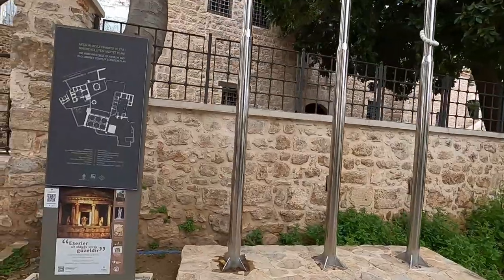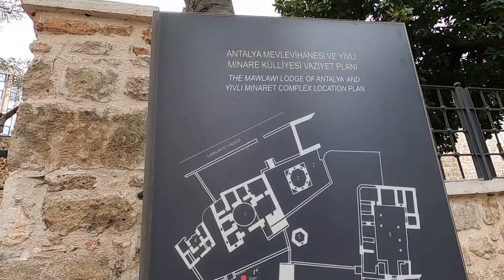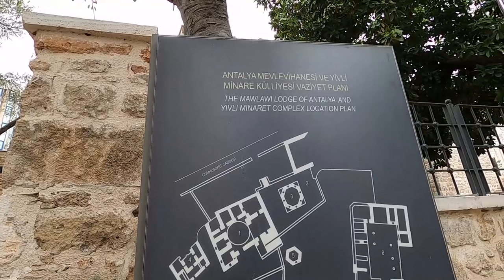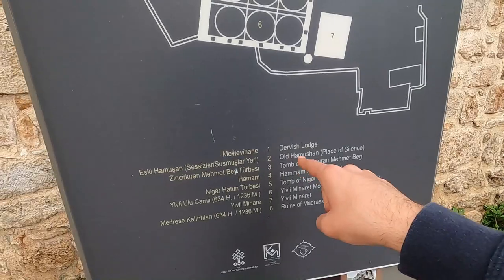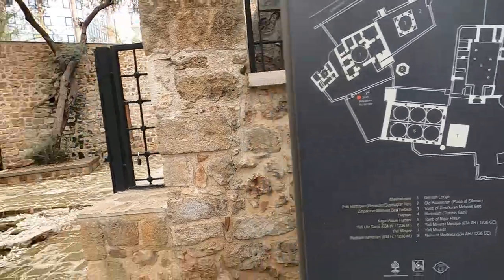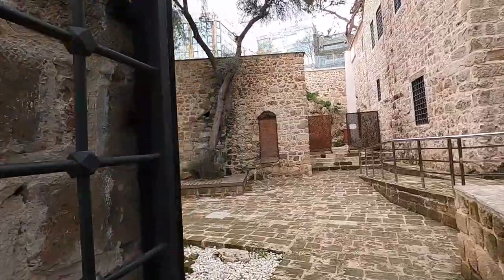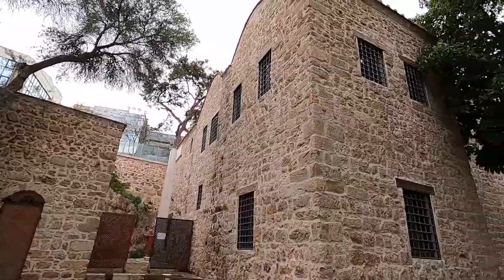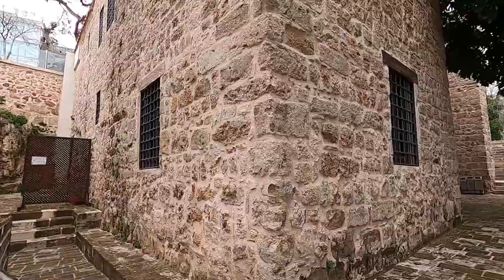Let's see, what is over here? This is interesting. Antalya Mevlevi museum, the Mevlevi Lodge of Antalya. So I think this is a dervish lodge. Yep, I went to a dervish lodge with a famous dervish person, if you don't know, Rumi, famous poet in Konya. But this is also a dervish lodge too. This is a museum, but let me just go inside a little bit to show you. Look at this building. This is the old style bricks, sturdy building. They don't build buildings like this anymore.